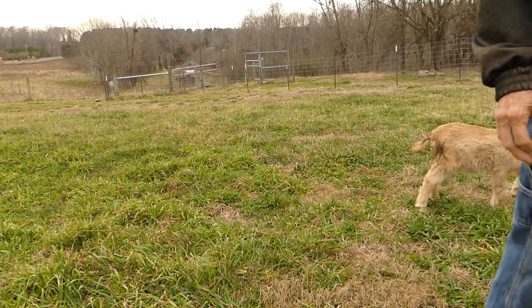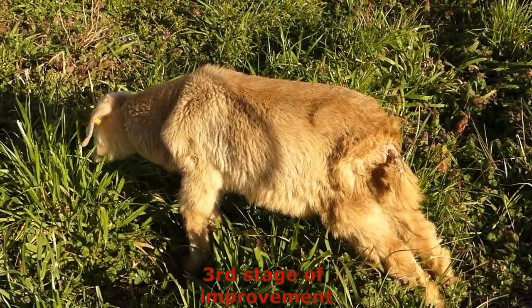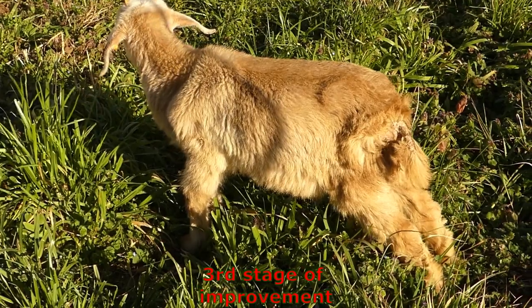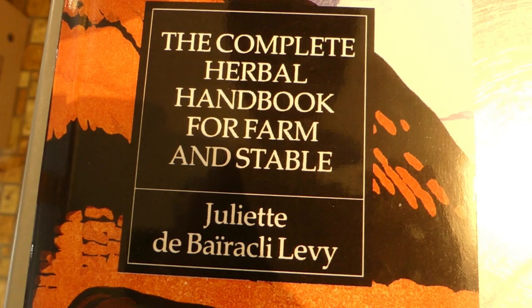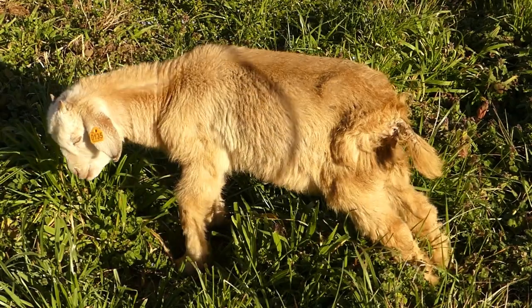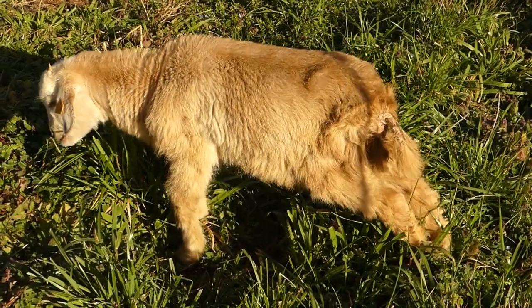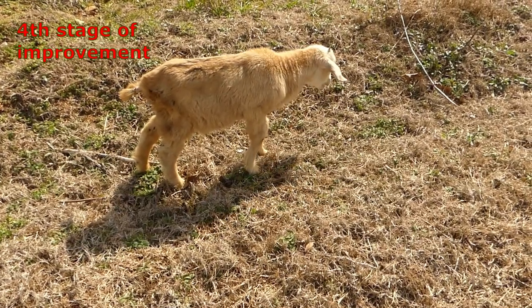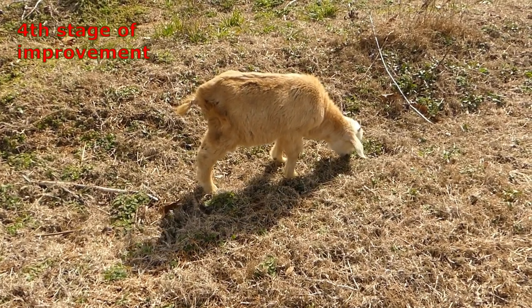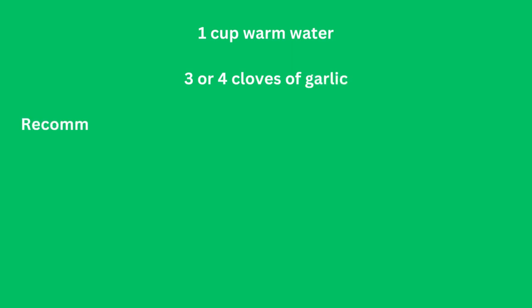Okay, so what did we use to treat this baby to help her recover so well? As I said, I researched, and one thing I used was this book that we had, The Complete Herbal Handbook for Farm and Stable. In that, I found that a goat with joint ill should be dosed with garlic, 4 cloves of garlic in 1 cup of milk. Also, when I researched on the internet, I found a site that talked about using oregano oil for goats at a rate of 1 drop per 22 pounds of goat weight.